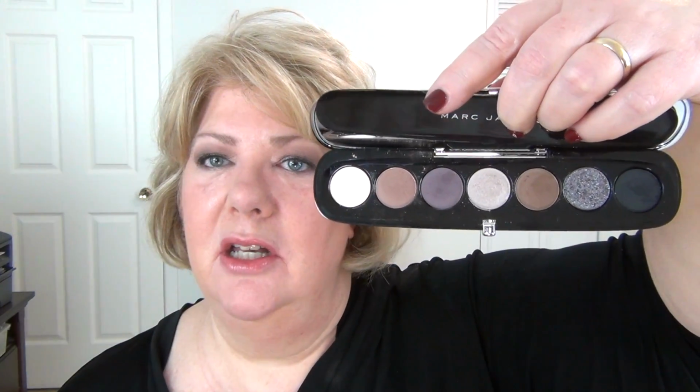So let's talk about what I'm wearing on my eyes today. I picked up the new Marc Jacobs Stiletto palette. It comes in this beautiful chrome packaging, but it's still just like their other Color Icon shadow palettes. And inside there are 7 shades. Very similar kind of format to their other long skinny palettes like this.